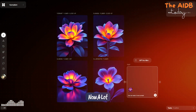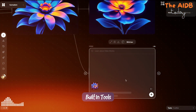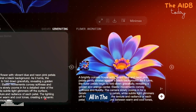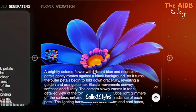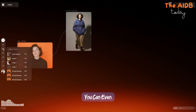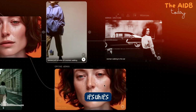Okay. Now, a lot of creative work is collaborative, right? Oh, yeah. So does Flora handle that? Yeah, they've got built-in tools for teams. Live editing, link sharing, commenting. Nice. So you can really work together all in the same space, even with the AI involved. Exactly. And they've got these things called styles, which lets you keep character designs consistent across different generations. And get this, you can even generate video directly within the platform. There was a post about it on X just yesterday. Oh, wow. Yeah, it's moving fast.